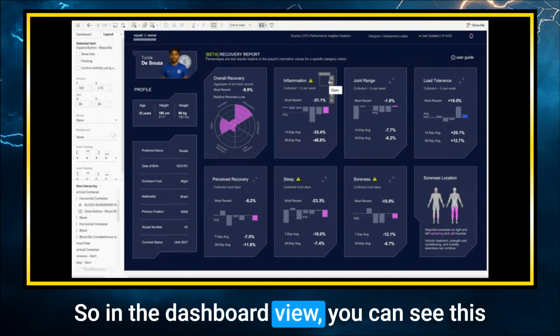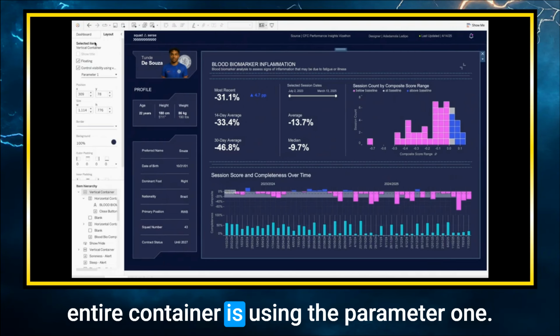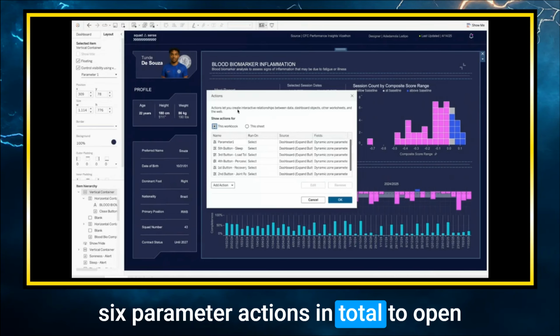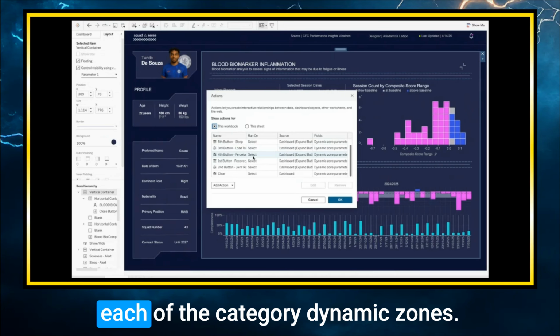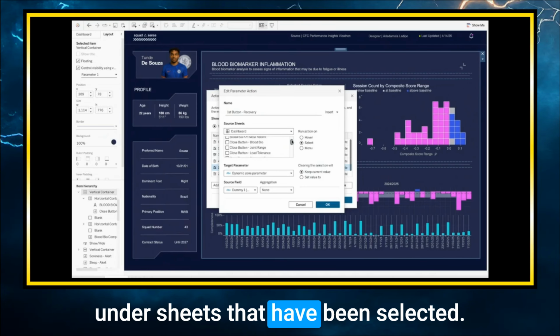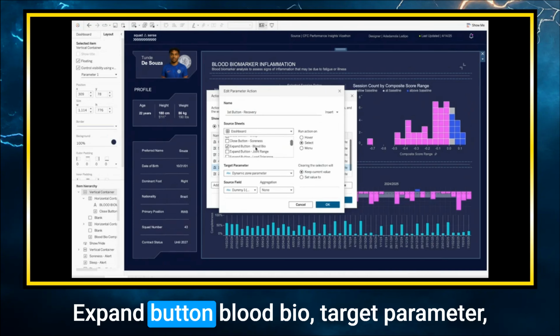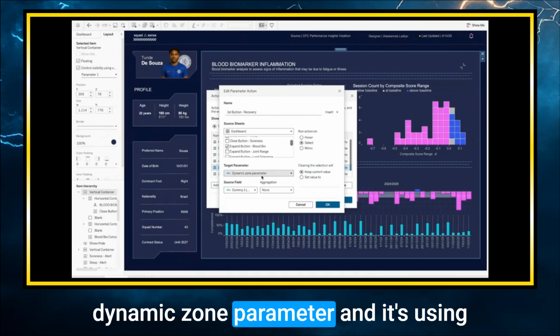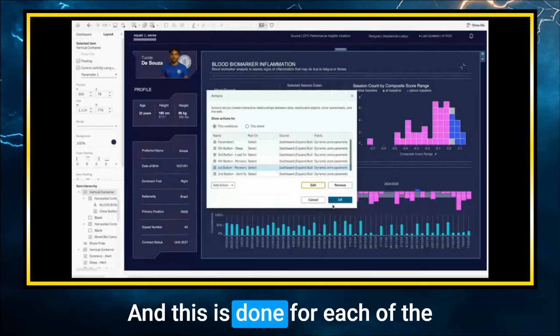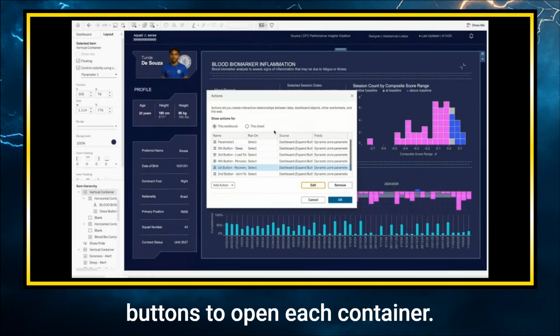So in the dashboard view, you can see this entire container is using the parameter 1. And in the parameter action, there are 6 parameter actions in total to open each of the category dynamic zones. So we can just look at the first button under sheets that have been selected, expand button blood bio, target parameter dynamic zone parameter, and it's using that dummy that I showed earlier too. And this is done for each of the buttons to open each container.